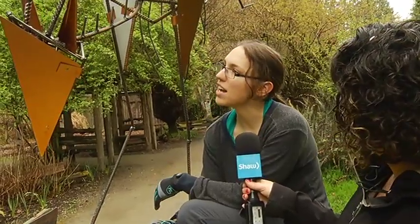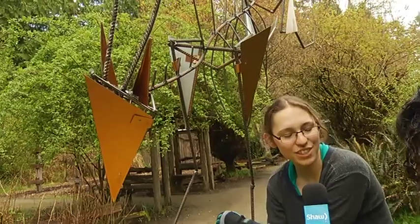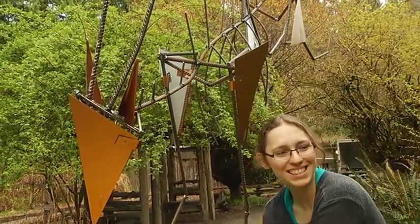Okay. Have you considered how the elements might change the sculpture at all? Yeah, I've thought about the rust, and I think I really like it. A little bit of the rebar here is already rusting, and I think that adds a really nice color to it. Okay, excellent. Thanks. We're going to explore more about this project later on this edition of Go Island.